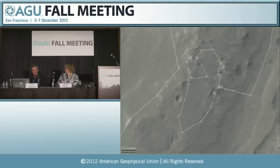And so what we've got now from the imaging that we did as we did this loop is a good map of where the good stuff is, where the interesting stuff is at Matijevic Hill. So now we've made a list. We've got a to-do list of things that we want to do before we move on from Matijevic Hill and head to the south. So let me take you through the list.